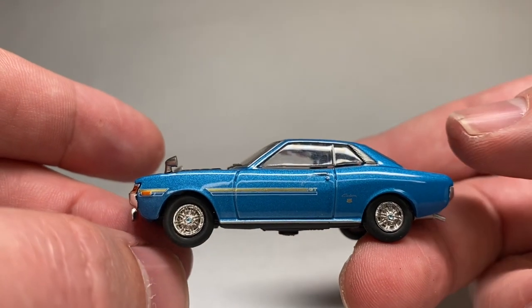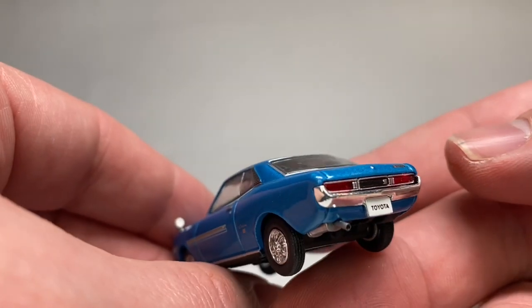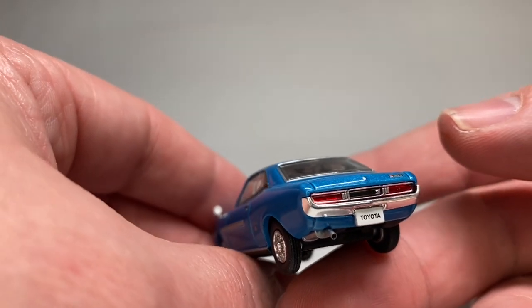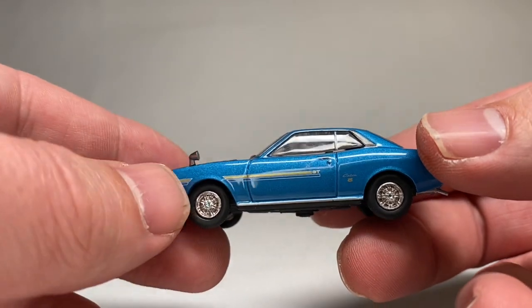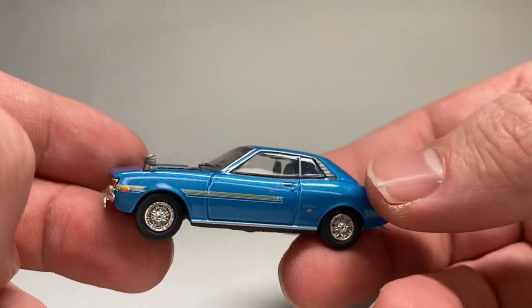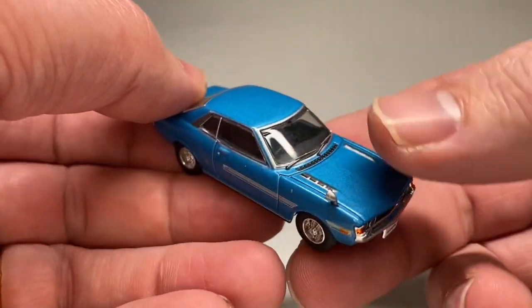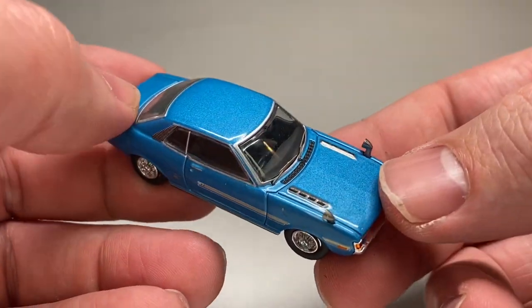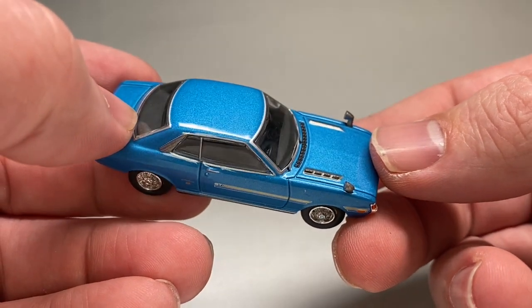This is one that we have seen other makers do recently. I think Hot Wheels had this version in a premium and a mainline. But this is a true-to-scale version. You can really get an appreciation for how tiny this car is compared to other vehicles. This is a small car. Check out the vents on the hood. Those are painted.